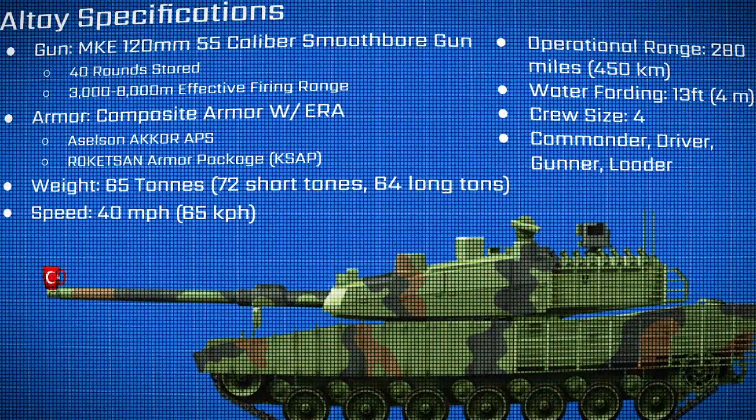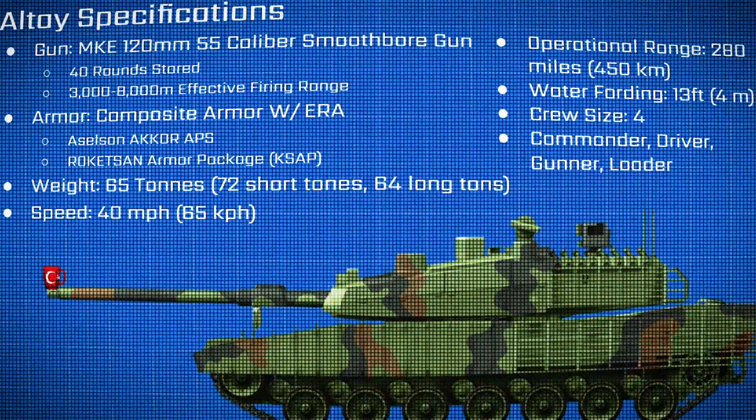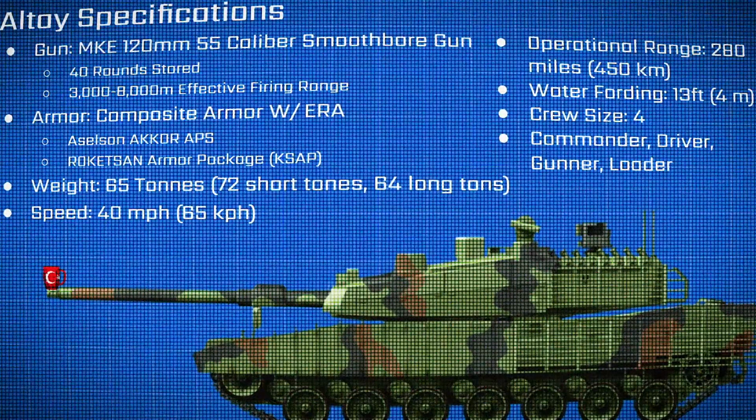But it can house 40 rounds and has the same effective firing range as the K2, once again depending on conditions and ammunition. It does use a composite armor made by, once again, Roketsan. Correct me in the comments. Based on the Korean armor design used for their K1A1 tanks, which also served as the basis for the K2 armor design. We also have an indigenous APS system in development, but since it's in development, we don't know too much about it.